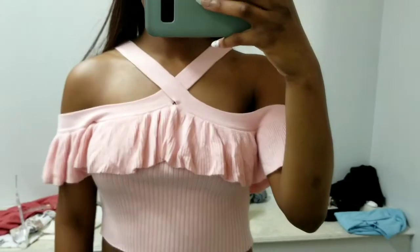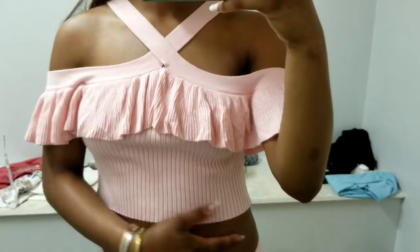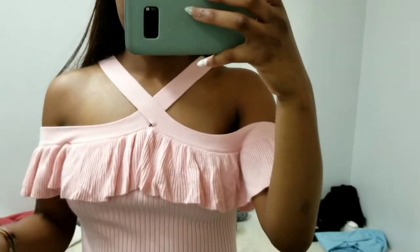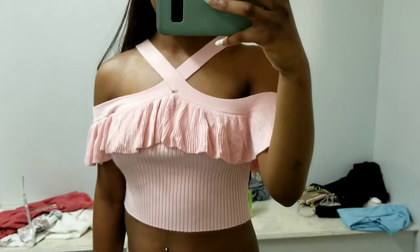So y'all, let's talk about this shirt. This shirt is bomb. The only thing is, it's showing too much of my belly. I thought I could pull this off with some high-waisted pants, but it's a little too short, so I'm gonna have to pass on this.